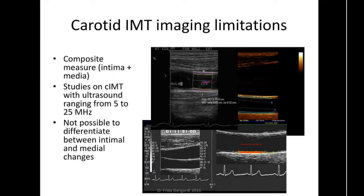So using the carotid IMT, the limitations of the imaging are quite apparent when you look at these images. That is a composite measure of the intima and the media complex. And the studies on CIMT with ultrasound range from 5 to 25 megahertz, where they call the 25 megahertz ultrasounds very high resolution. Now, even with the 25 megahertz probes, there is no possibility of differentiating between intimal and medial changes.